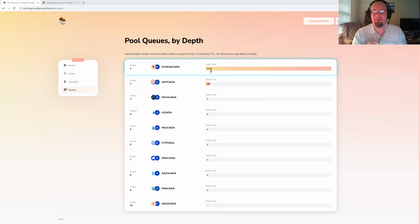But anyway, I've spent enough time on this. You get it that the majority of SundaeSwap is not congested. Almost all of the other pairs will swap just fine. It's just World Mobile Token that will take around 24 hours, maybe a little less. And then Sunday, don't even try swapping until this queue goes down a lot more.